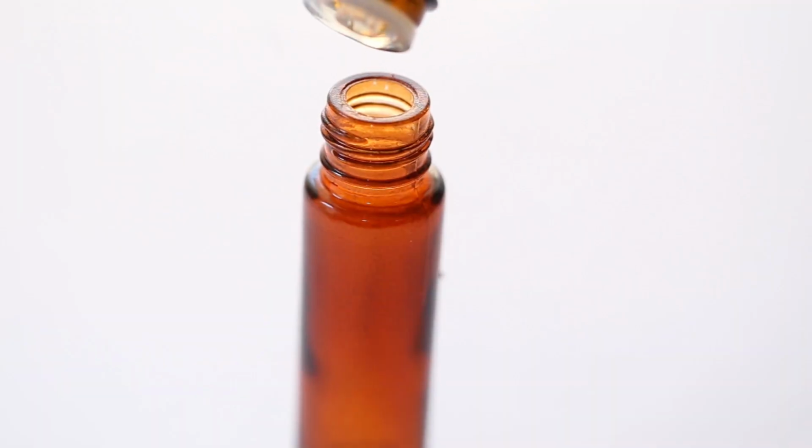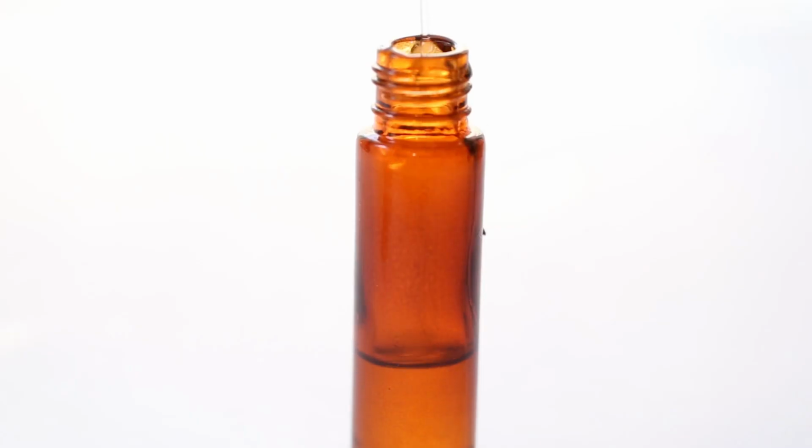And really they have this little roller top thing. I'm sure you've seen perfumes come in these sometimes. What you do is you add in your oils, depending on the blend that you're using, and then you add in a carrier oil. The carrier oils that I like to use are grapeseed oil or sweet almond oil. You could also use a fractionated coconut oil, which means it's liquid at room temperature, but I don't really like to use those. I don't know why. I just like grapeseed oil and sweet almond oil better.